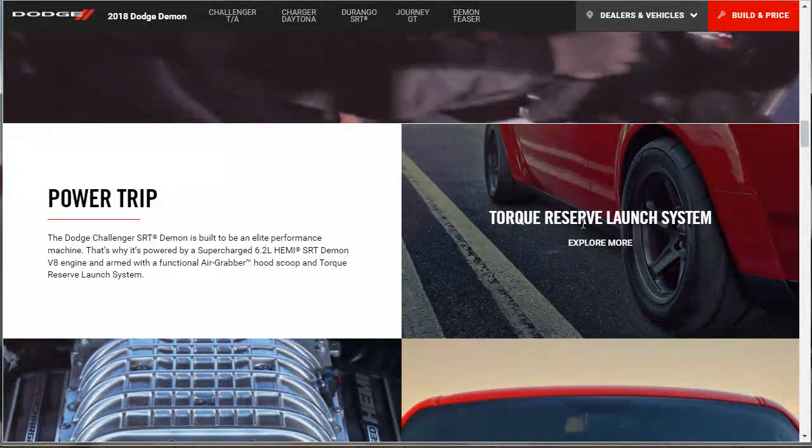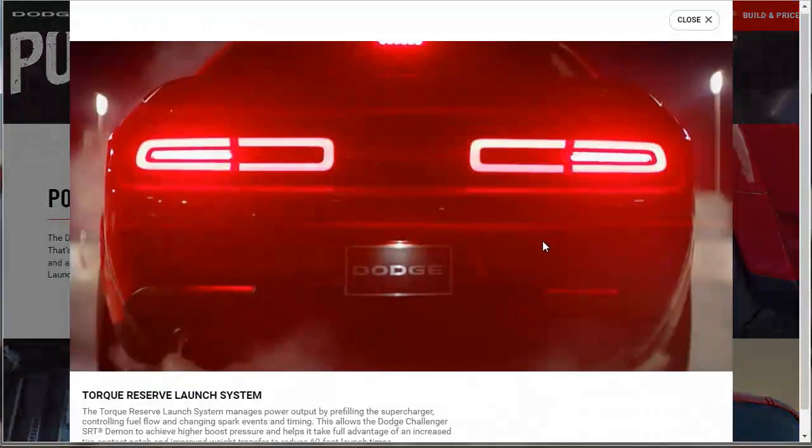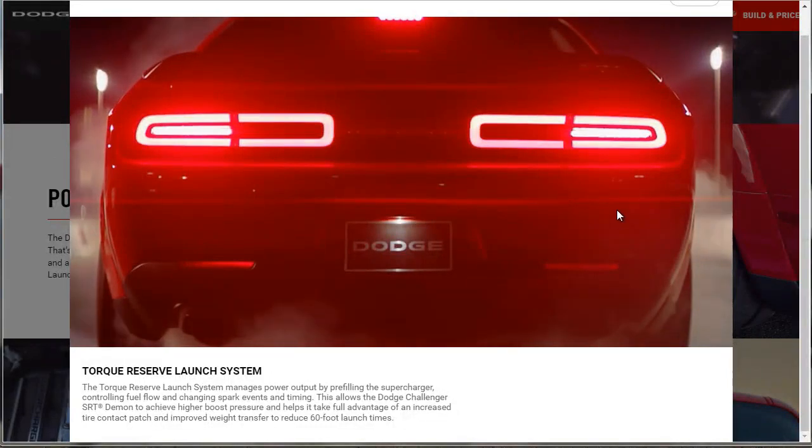We already talked about that torque reserve launch system, but what's nice about looking at these modules versus the ones we just looked at above is that they give you just little bite-sized pieces of information, and that's really all we need to know. So what does the torque reserve system do? It manages the power output by pre-filling the supercharger, controlling fuel flow, and changing spark events and timing.